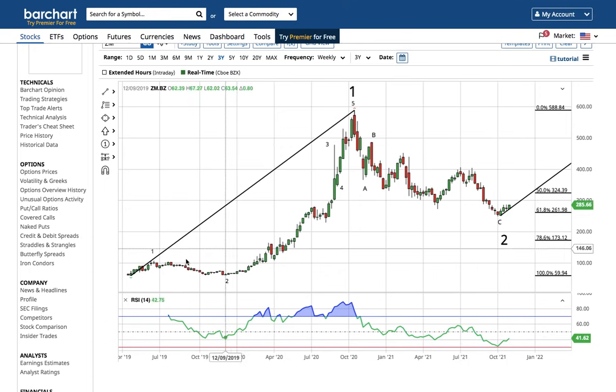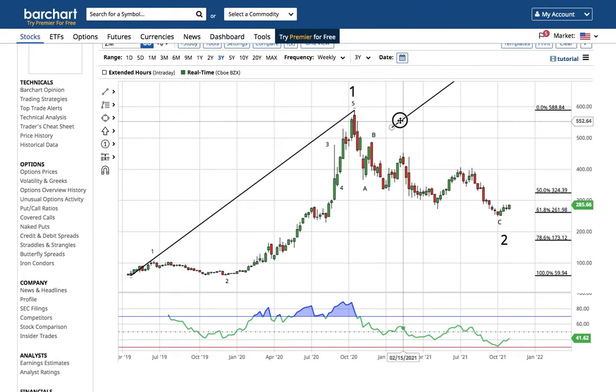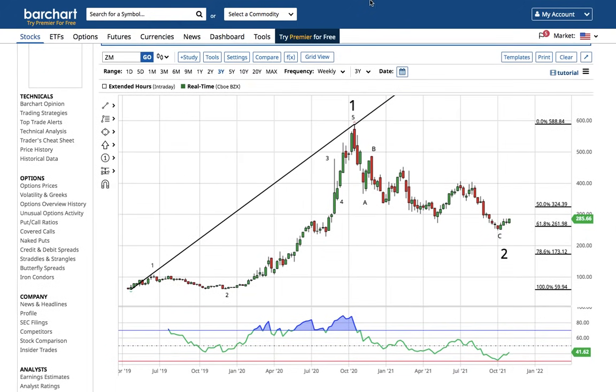The length of wave 1 placed at the wave 2 low will take Zoom to 780. That's the minimum wave 3 target. We have a shallow wave 4 that retests the wave 1 high, and a wave 5 that goes the length of wave 1, placed at the wave 4 low. That could take Zoom to the 1100 range for waves 1, 2, 3, 4, and 5. Probably going to be a stock split during that time, but I like Zoom a lot.